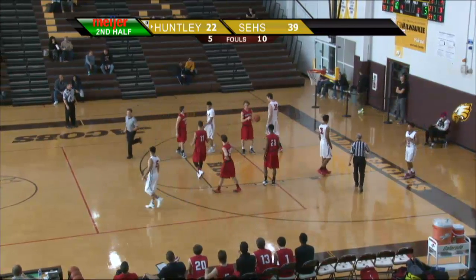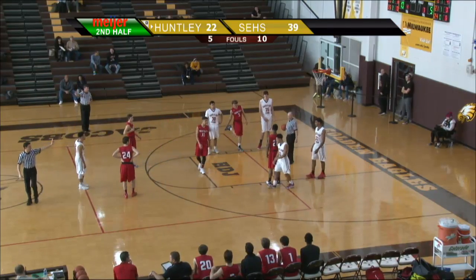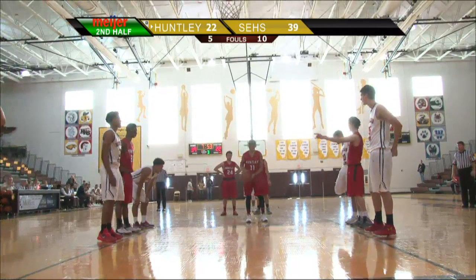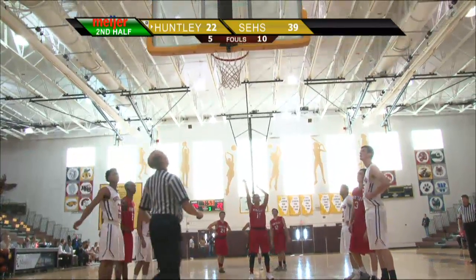He's been acquiring foul shots. He's been getting to the line very well. He's done well from the line too. Only 1 miss so far from the line, so this is pretty much most of the time automatic for him.